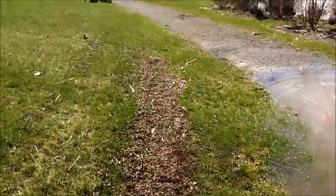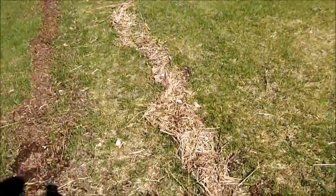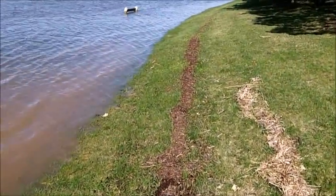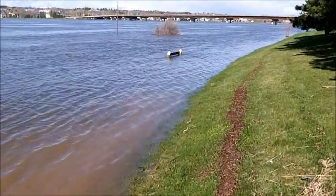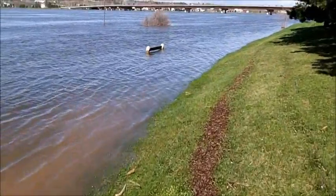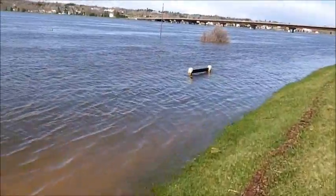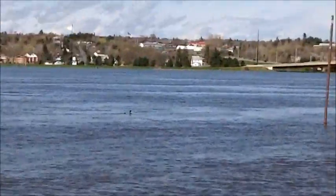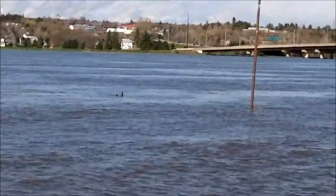As you can see from some of this debris, we had bad flooding here in December, and so you can see where the water line was at that point. So I don't think we've reached that yet this year. Got a duck floating by.